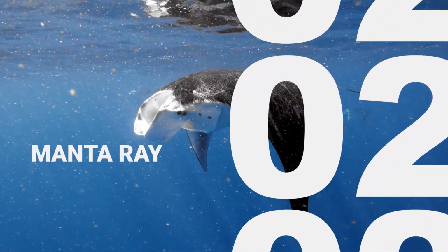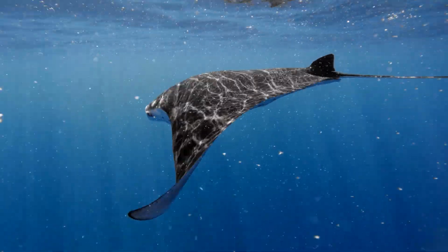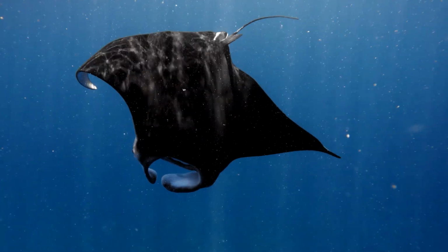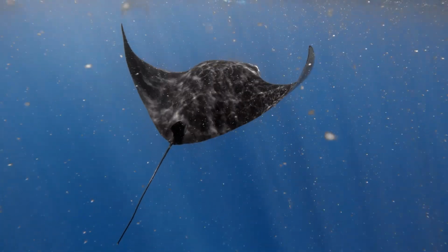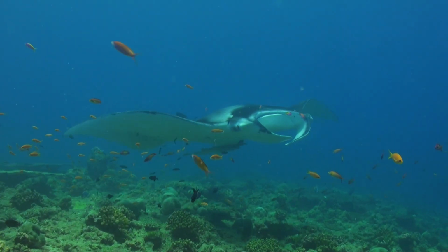At number 2, we have the manta ray. This is one of the biggest aquarium wish list animals that I have. Manta rays would look incredible in Planet Zoo 2. They are large, graceful, and visually stunning. Watching them glide through a massive tank could be one of the best aquarium experiences in the game.